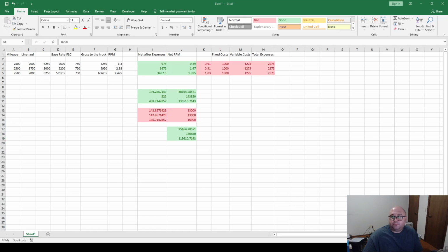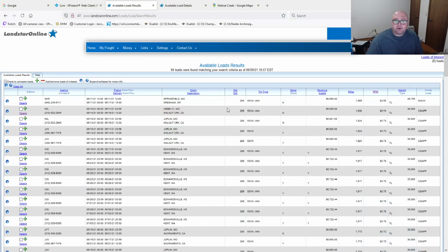And let me flip you over to the Landstar load board and show you. This is my general search. I have a saved search that I use for whenever I'm looking for loads out of Oklahoma City. I live in Oklahoma City. Oklahoma City is not a very good market. So this is a 300-mile search around Oklahoma City. So it's picking up Oklahoma City, Dallas, Joplin, Missouri, Tulsa. Those are the main markets in this search. It's not going out as far as Kansas City or Springfield, I don't think.